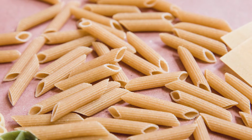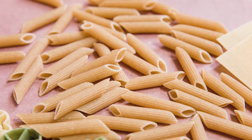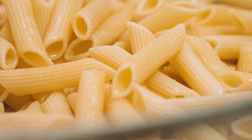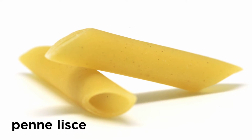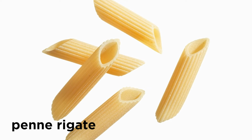Penne is one of the most famous Italian pasta shapes and is loved across Italy and the world. It has a round, tube-like structure, with diagonal cuts at either end. In Italy, penne are produced in two main variants: penne lisce, which is smooth, and penne rigate, which is furrowed.